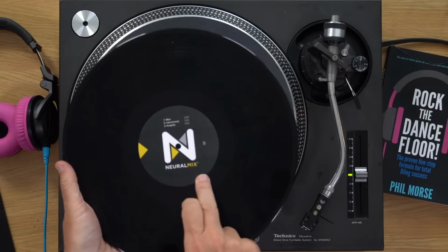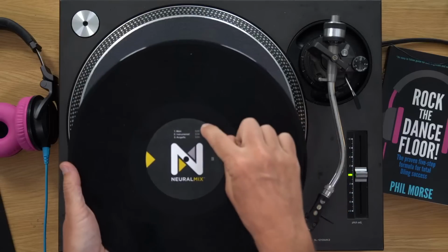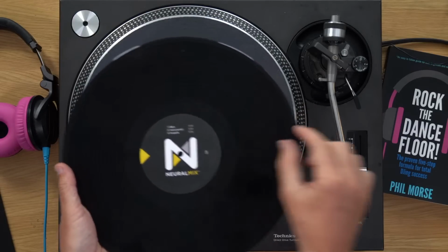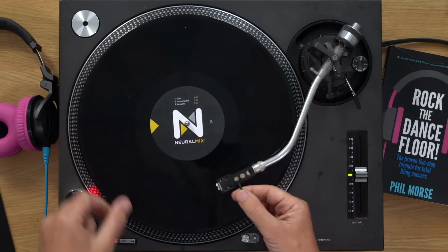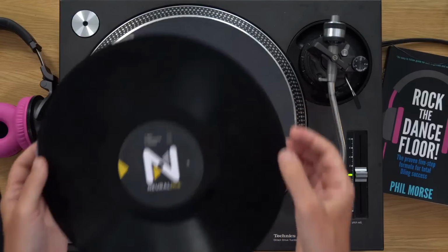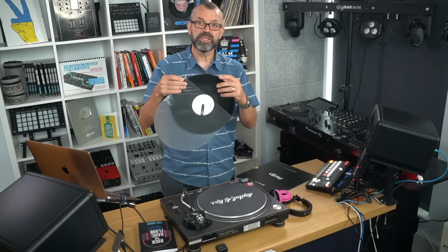is called Neural Mix. And a Neural Mix piece of vinyl has got a section that controls the whole song, the instrumental, and the a cappella. So by dropping your needle onto the a cappella part, you get an instant a cappella on your DJ software. You can drop your needle onto the instrumental part and you get no vocals. So this is mind-blowing stuff.